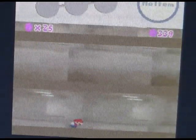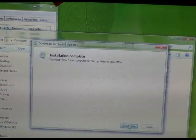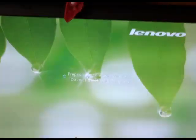What did I say? Goomba, right there. Oh wait, it finished. Fuck new super backrooms, bros. I'm gonna try restarting again to see if it blue screens at the same place. Last time it blue screened at 10% configuring.